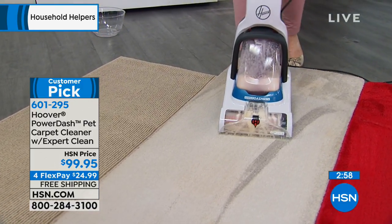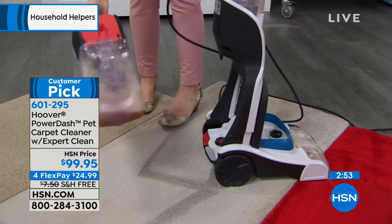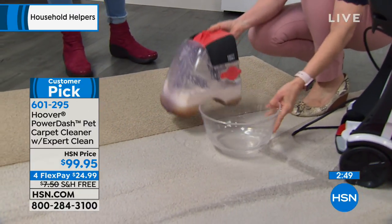But I just want you to know this is wall-to-wall cleaning. It's not a spot cleaner. This is that same power. Look at everything we sucked up, just on two little runners. These were some dirty rugs.